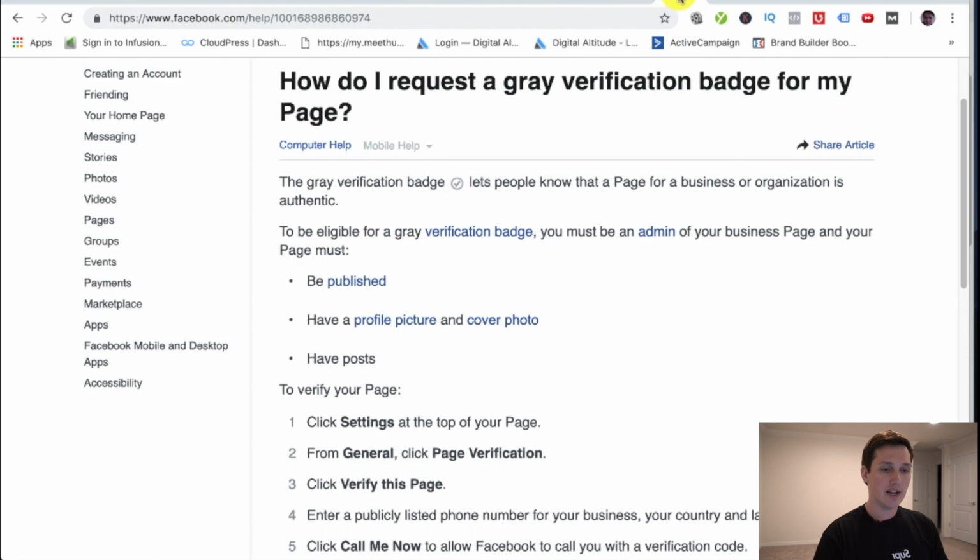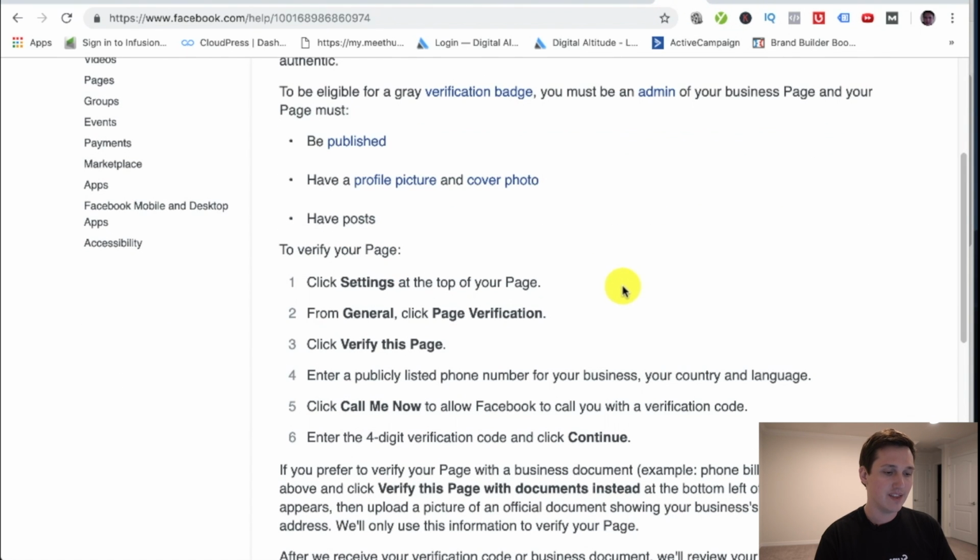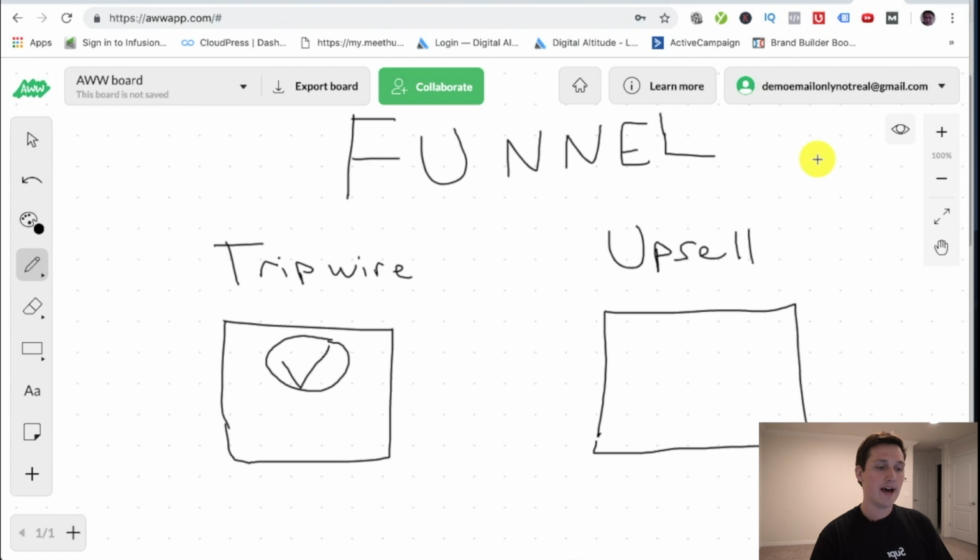And there's a simple little guide on how to do that. But basically they just need to get a 4-digit code sent to them. We're gonna go through that. But there's so many businesses that don't have that, and it makes them look a lot more legitimate if they do have that and they're verified. So that's gonna be our tripwire.